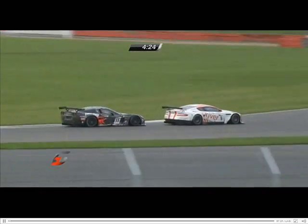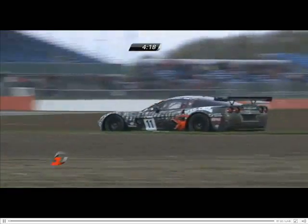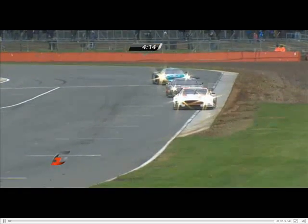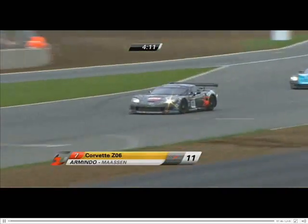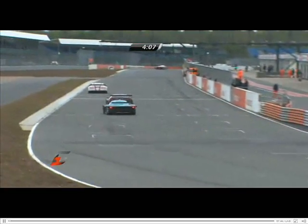Battle going on there. That is car number 8, which is Christopher Nygaard. We saw him earlier in the GT3 race this afternoon, and he's having quite a battle at the moment with one of the Mad Croc Racing Corvettes. And there's Nicola Armindo, so he's just made a pass actually as Nygaard.